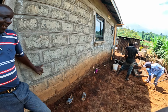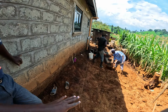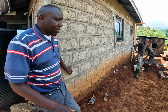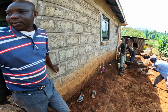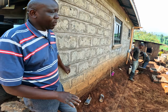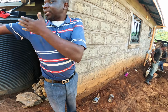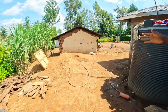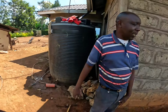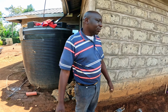I hope they're going to make this place, you know, the ground, look okay. Dad will show them the way he wants now. The gradient and whatever, plus this soil. He'll show them how to spread this soil on this other end. But the way we've done, we are now okay.